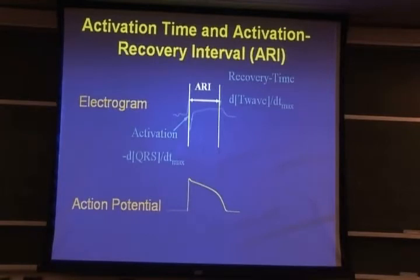So with the ECGI problem, we actually start with 250 electrocardiograms on the body surface. And in solution, we actually compute cardiac electrograms at 500 or so points distributed throughout the surface of the ventricular epicardium. And from each such electrogram, we can actually compute the local activation time and the local recovery time and the activation recovery interval. And having determined all these quantities for all such points, we can actually create the 3D color-coded surface maps of activation and repolarization sequences on the epicardium.